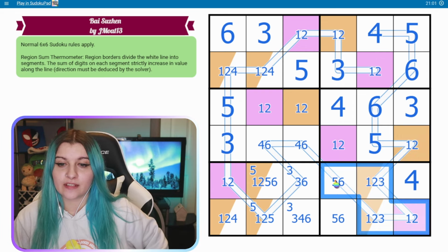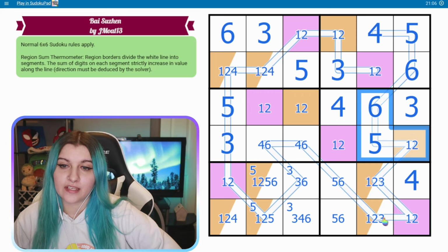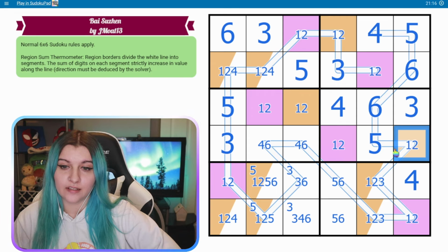6 plus 5 is 11. 6 plus 6 is 12. This is either 11 or 12. This is either 12 or 13. They can't both be 12. So if this is a 1, this can't be a 6.